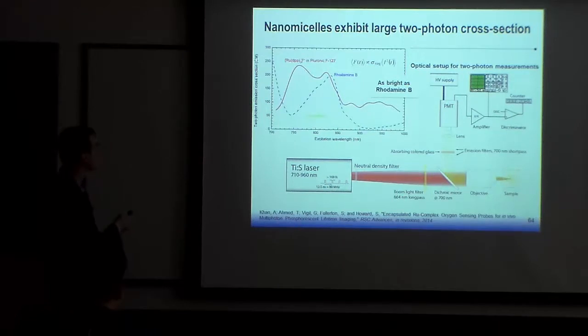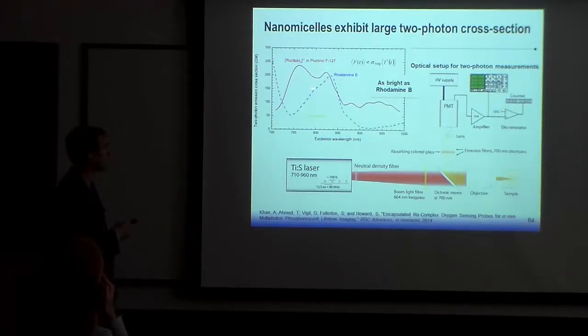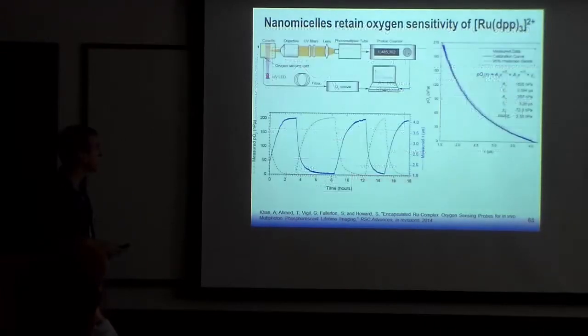We can measure the 2-photon emission cross-section, which is how much light we get out as a function of excitation wavelength. We show that these types of encapsulations are as bright as rhodamine, if not a little brighter, and much brighter than fluorescein. So this is a useful dye for 2-photon measurements.